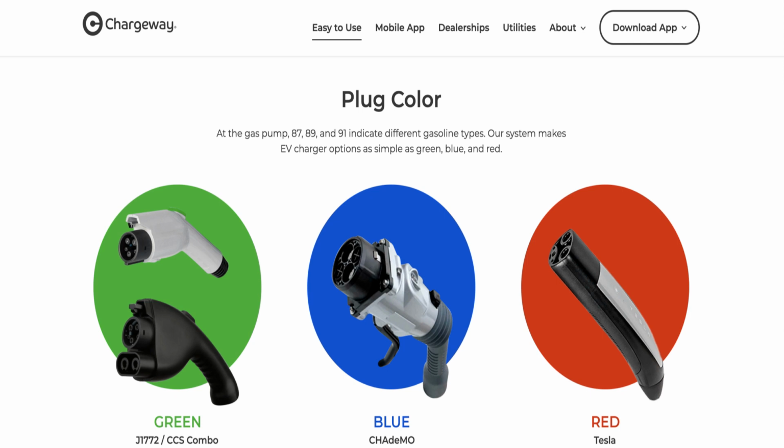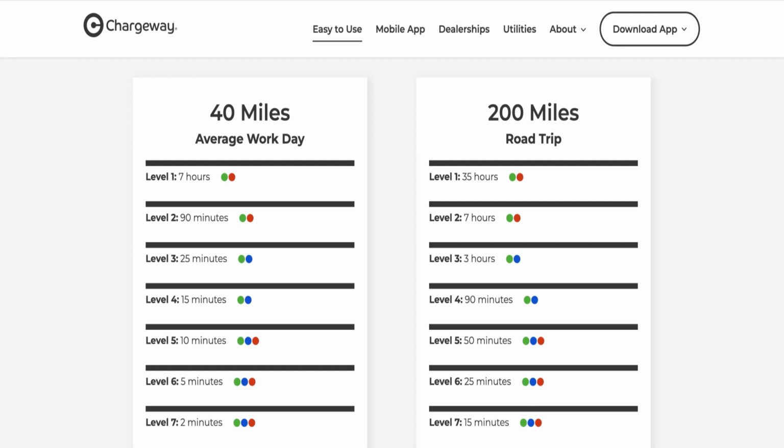For EV drivers, things are fairly simplified. The plugs are available in 3 colors: red for Tesla, blue for CHAdeMO, a dying standard here in North America but still commonly visible, and green for the CCS J1772 plugs. The charging itself, both for daily miles and a road trip, has been divided in 7 categories based on distance charged and time taken. The app will use these 2 variables when displaying information to help the user quickly pick the right charging station. I think this really makes charging plain sailing for any user.